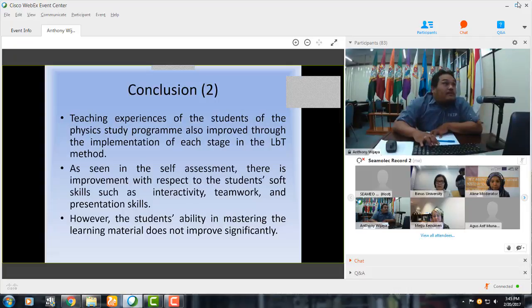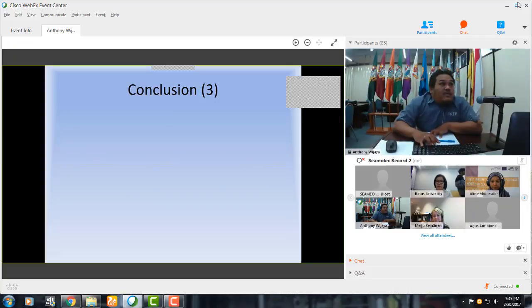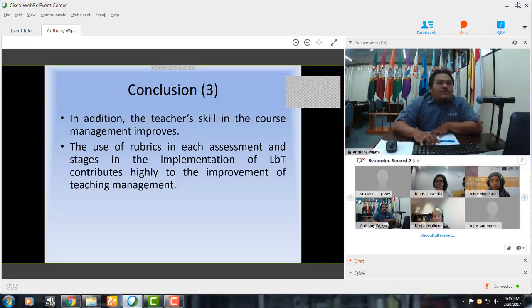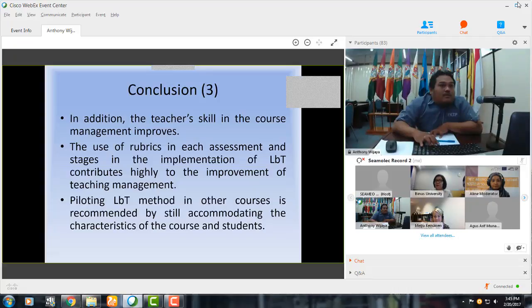For me, my skill in course management improved. The use of rubrics in each assessment and stage in the implementation of LBT contributes highly to the improvement of teaching management. Piloting the LBT method in other courses is recommended, while still accommodating the characteristics of the courses and students.